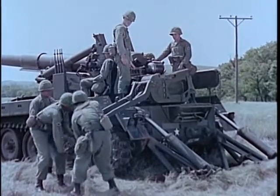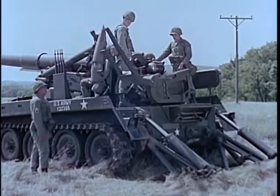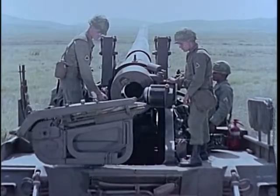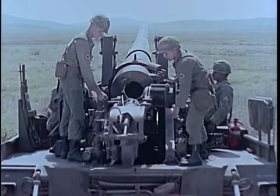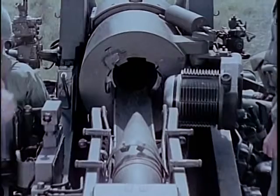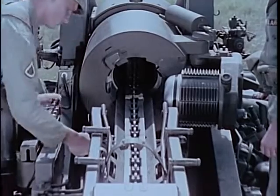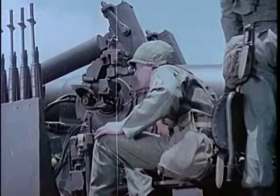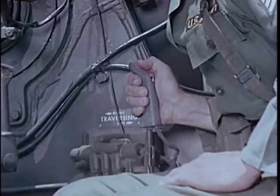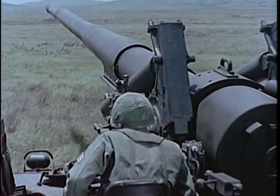Separate loading ammunition is handled by the hydraulically operated combination loader and rammer. In one operation, the projectile weighing 147 pounds is picked up and positioned, inserted into the breech, and automatically rammed. The right and left limits of the hydraulically operated traverse, 533 mils, are the same as those for the 8-inch howitzer.